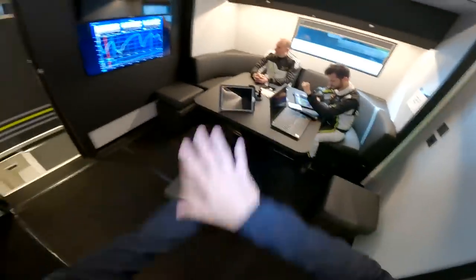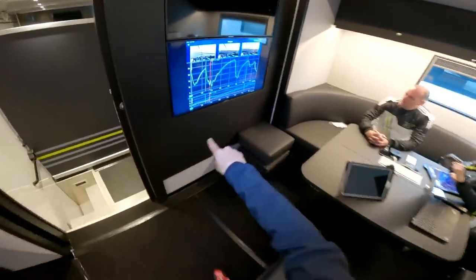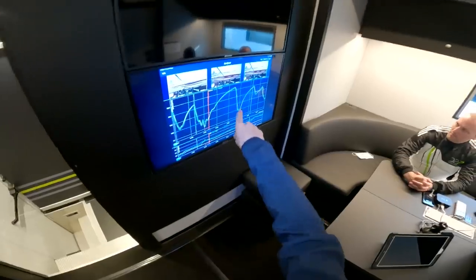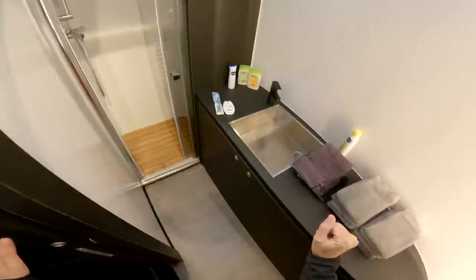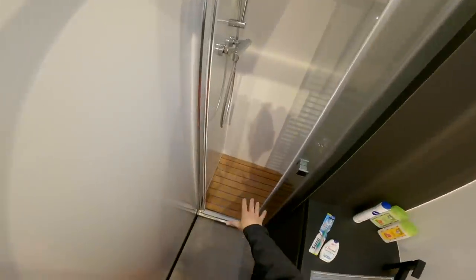Okay, so this is just a debrief area, but so cool. On the screen, you can see all of the details of your braking zones, where you need to be around each corner. It's really, really useful. Here, you've got a little work area, I guess. Bathroom with a shower, so you can have a shower before you leave. I'm gonna hop in there in a little bit.